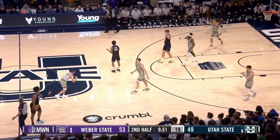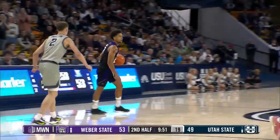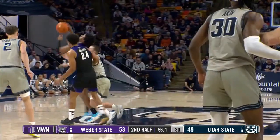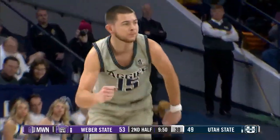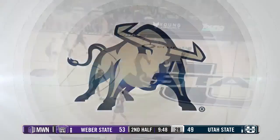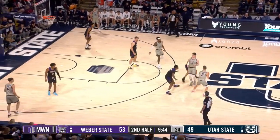And an offensive foul, and Ryland Jones draws another one. Ballard with a handoff, exactly as you explained it earlier, creates contact with Ryland Jones. Yeah, those get called all the time, and Coach Duft is really upset, but that's an offensive foul according to the rule book. Wildcats lead by 4, 53-49.